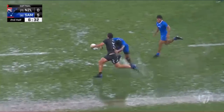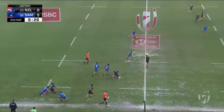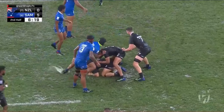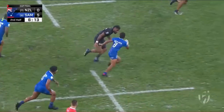Okay, New Zealand finally getting a chance to get it to the edges. Great ball in field from Rush. Now for Dixon. Under pressure though, in goes the hitman, Afasua. He hasn't missed all weekend long. He's been tenderizing bodies all the way through. Here we go, Samoa with a turnover.